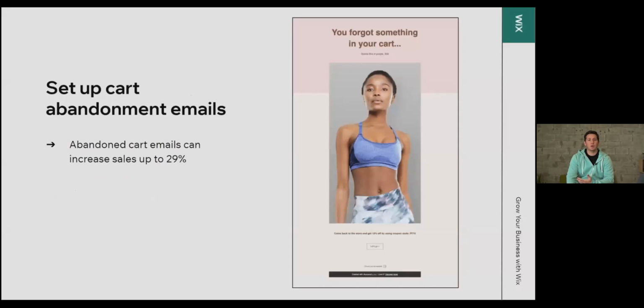If you're an online store, you can set up abandoned cart emails. These are the things that drive the highest conversions. Abandoned cart emails can increase your sales by up to 29%. So if you're an online store and didn't do abandoned cart, it's a no-brainer. You must do it because it increases your accountability in the brand and also the conversions.